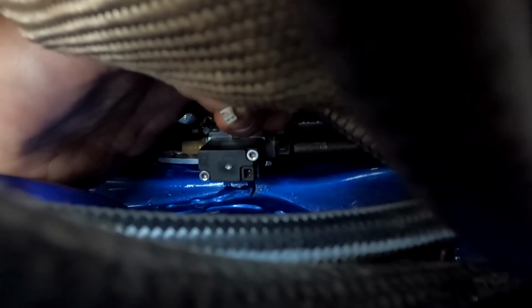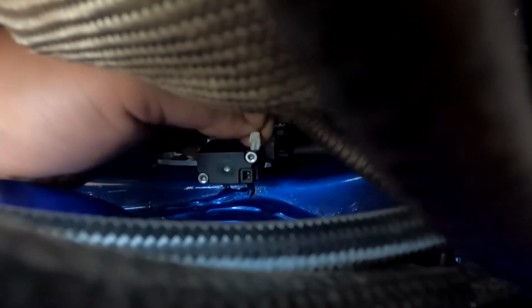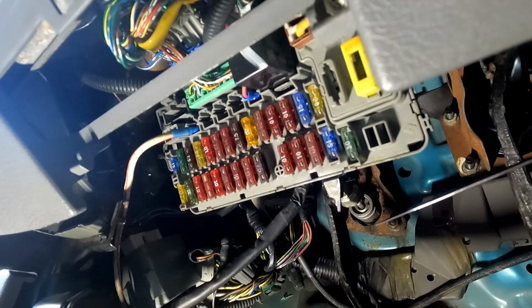This plug right here goes on top of the solenoid. It only goes on one way because of the little tab. It should click in once you have it in place. I can't even see it. There we go. Clicked in. I'm gonna turn the ignition on.